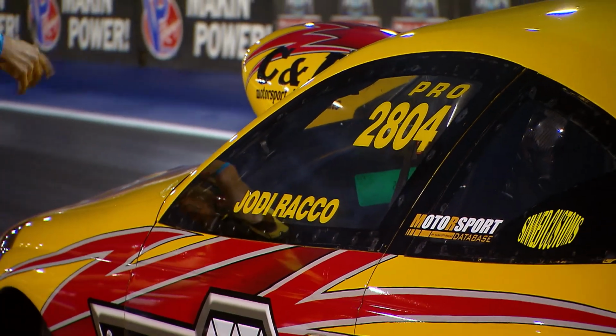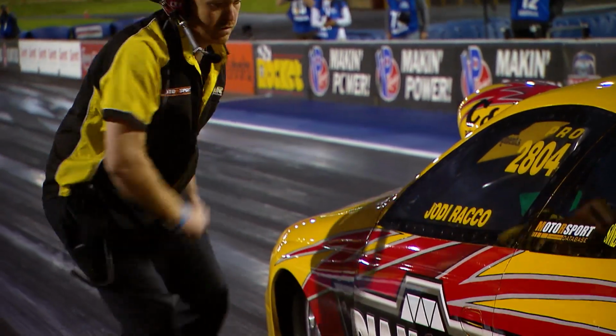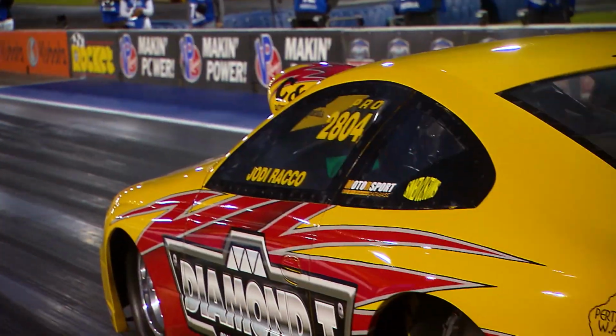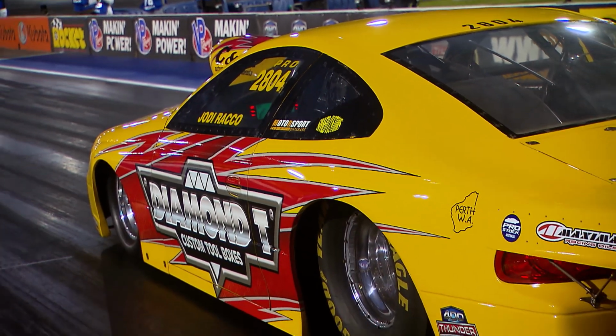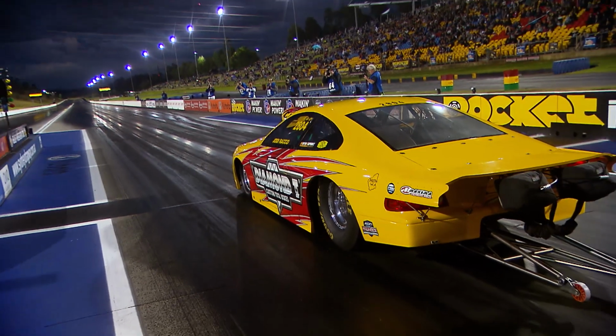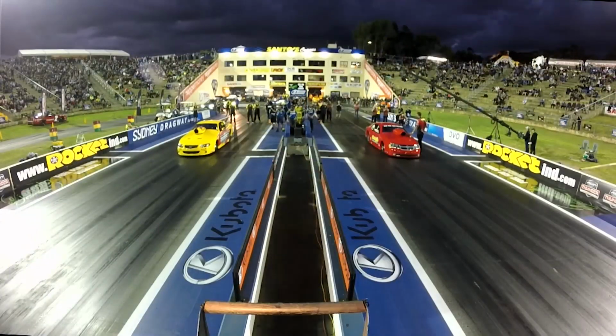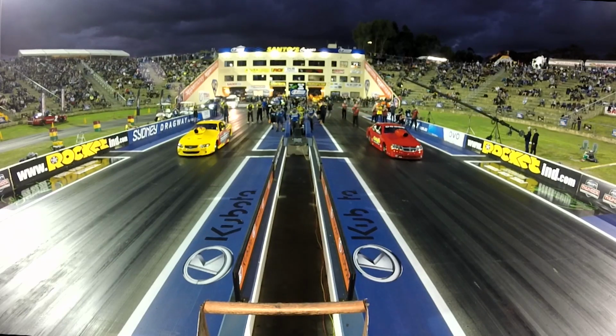Well, Racco running for Diamond T Custom Toolboxes and CNR Motorsport over there in Perth. And of course, Nino Cavello picked up this car in the USA, did a bit of testing over there. It's a fast race car. Racco is going to need to be very sharp here if he's going to make up the horsepower deficit that he's probably got. Both these drivers, 1 win in round 1 of racing. One of these will get 2 from 2. The other will go 1 win, 1 loss.